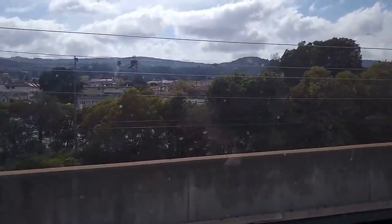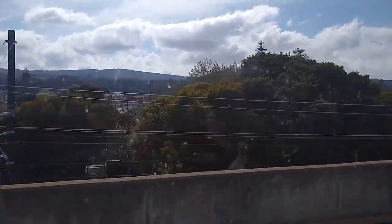Those are Caltrain electrification wires. Even though we aren't on Caltrain anymore, I still decided to take a little bit of extra footage from the Caltrain, because now Caltrain will be slightly more visible because of the wires.